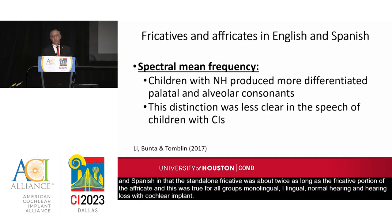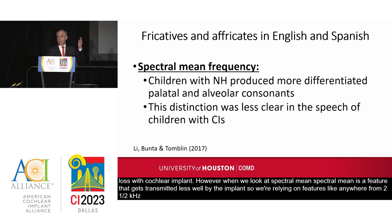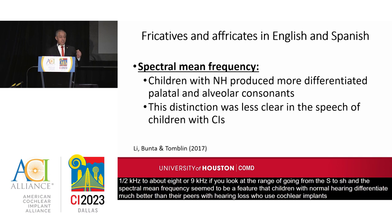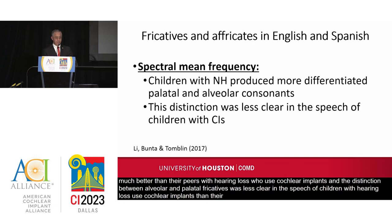However, spectral mean is a feature that gets transmitted less well by the implant. So we're relying on features like anywhere from 2.5 kilohertz to about 8 or 9 kilohertz, if you look at the range of going from the s to the sh. And the spectral mean frequency seemed to be a feature that children with normal hearing differentiate much better than their peers with hearing loss who use cochlear implants. And the distinction between alveolar and palatal fricatives was less clear in the speech of children with hearing loss who use cochlear implants than their peers with normal hearing.